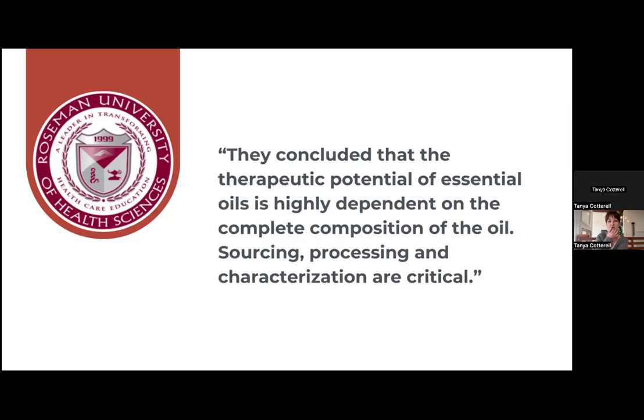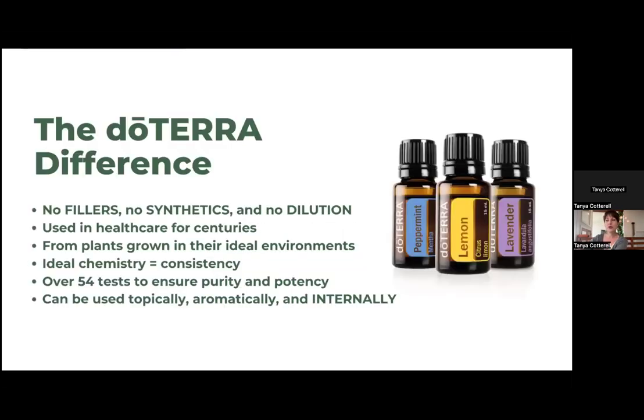They concluded that the therapeutic potential of essential oils is highly dependent on the complete composition of the oil. It matters. Sourcing, processing, and characterization are critical. Now let's take a look at what makes doTERRA different and in a league of their own in the essential oil industry. The oils are pure.